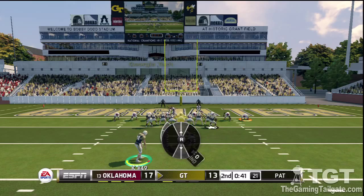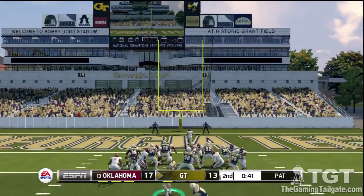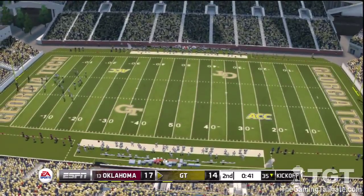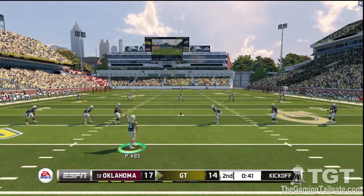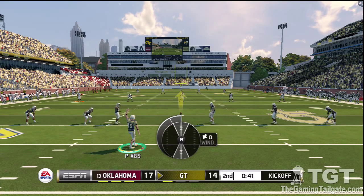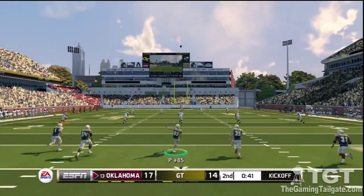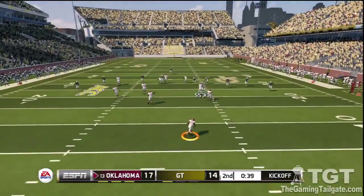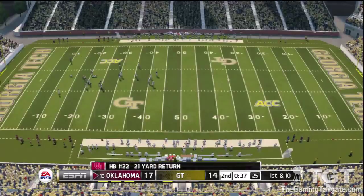Here's the extra point to get within a field goal. He splits the uprights with the extra point. Everyone's all lined up and ready for the kickoff. He's taken down at the 21.